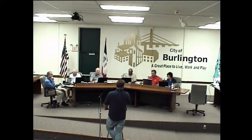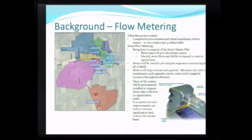I got one more. Number 6, consideration of the plans and specs for the 2017 flow metering project. Jesse? All right, flow metering, basically, we are looking at procuring 10 non-contact flow meters. You can kind of see a schematic of what that looks like in the bottom right-hand corner. Basically, they shoot a radar-type system down into the flow line, so you don't have to have any contact to get flow parameters from the pipe.